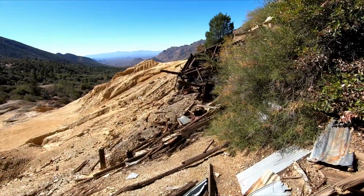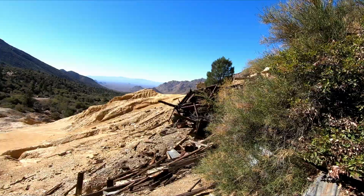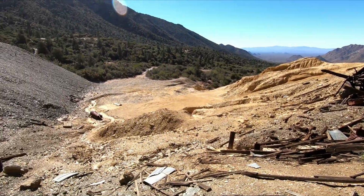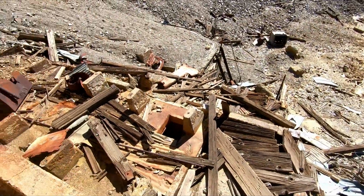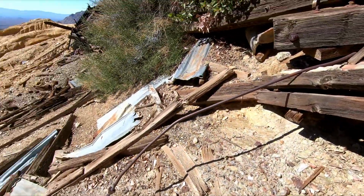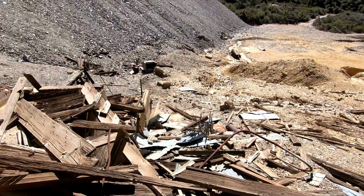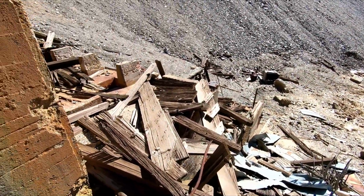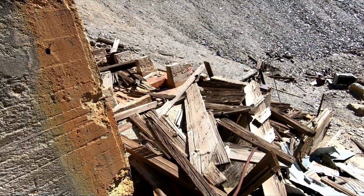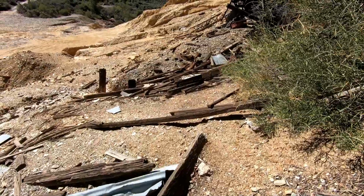Oh wow, that's a huge hopper over there. Holy crap. This is awesome. There's so many levels. There's one more down there. Down again. Again, putting my faith into some of these old timbers. I might not walk that way. I think I might walk around lots further.